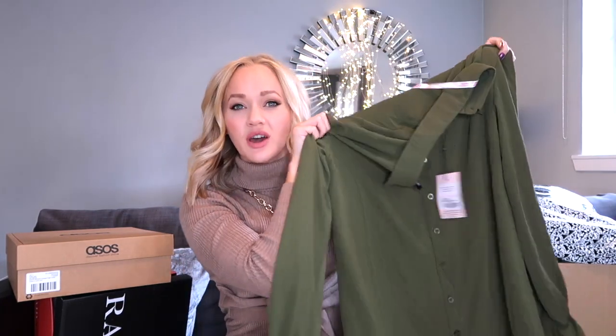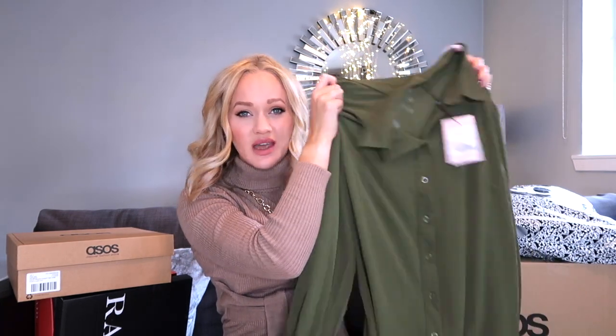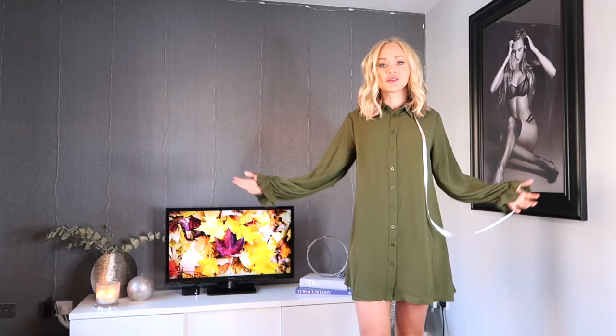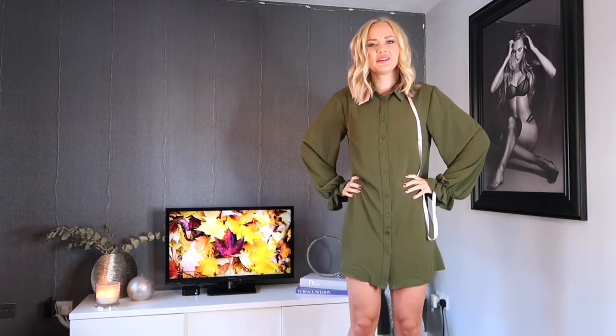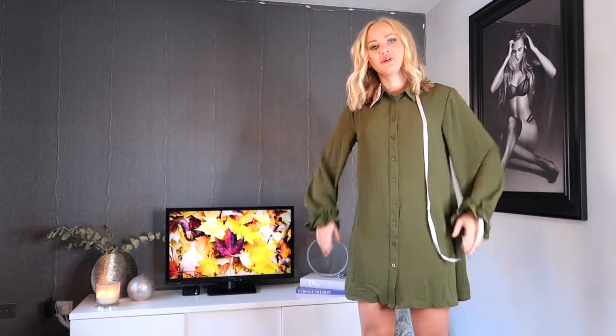I've gone for a lot of khaki with this haul actually. There's a lot of really autumnal colours. This is absolutely one of my favourite colours. So here it is on. It's possibly a little bit shorter than I thought it would be. It's maybe like 4 inches above the knee on me, but it's still a good length.